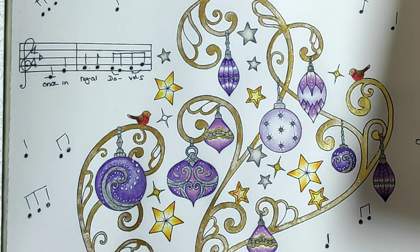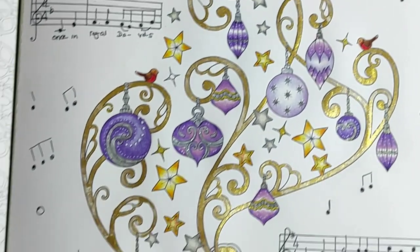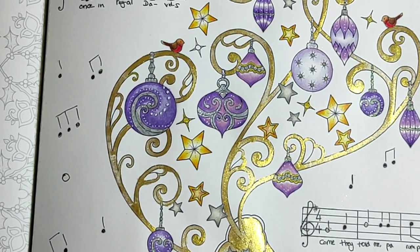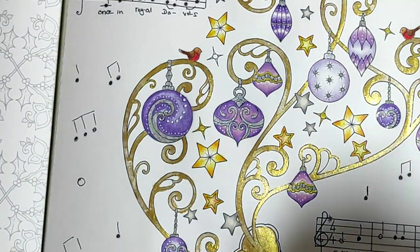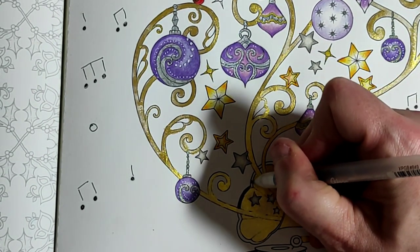So, right. I think that is everything on the baubles. So now we're going to do the background. Oh, hang on, no, we haven't quite finished. That was lots and lots of Pentel Dual Hybrid. Now I just want to use my Sakura Jelly Roll Glaze just to go around the outside of the gramophone here.